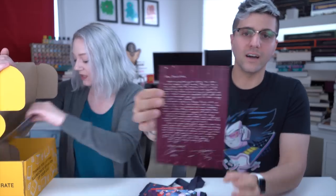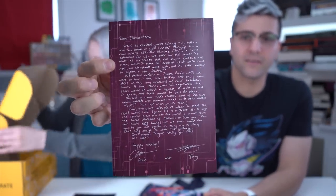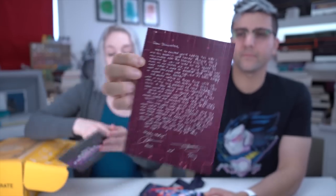All right. So we have a print. Oh, it's a letter from the authors. That's cool. Here's a spoiler card. Oh, let me cover that. Move that. I hope you guys can read that.